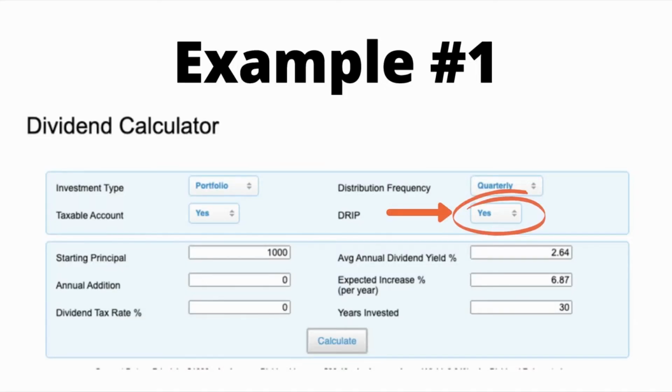Next, to help you further visualize the power of compounding your dividends, I want to show you two examples. First, a one-time investment into Johnson & Johnson with and without dividend reinvestment, and second, an initial investment with monthly contributions into Johnson & Johnson with and without dividend reinvestment. We will be projecting out 30 years using the 10-year CAGR rate of 6.87%, which in my opinion is a conservative but realistic expectation of dividend growth in the future.